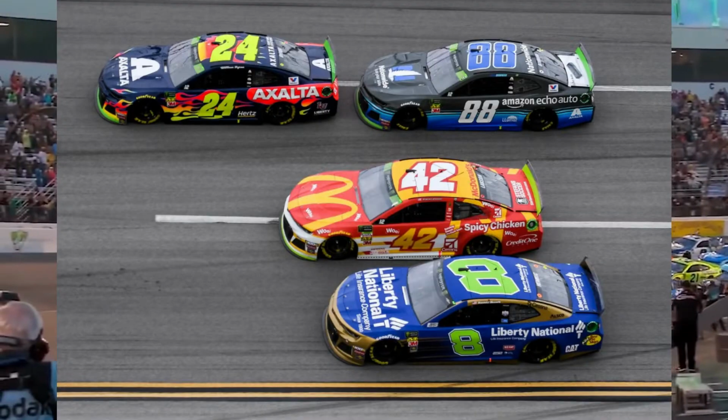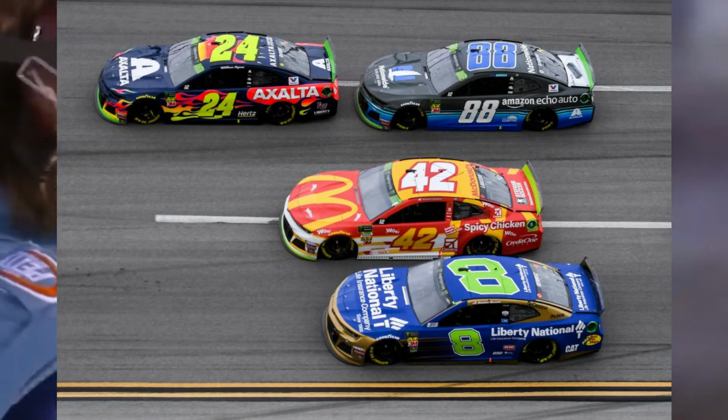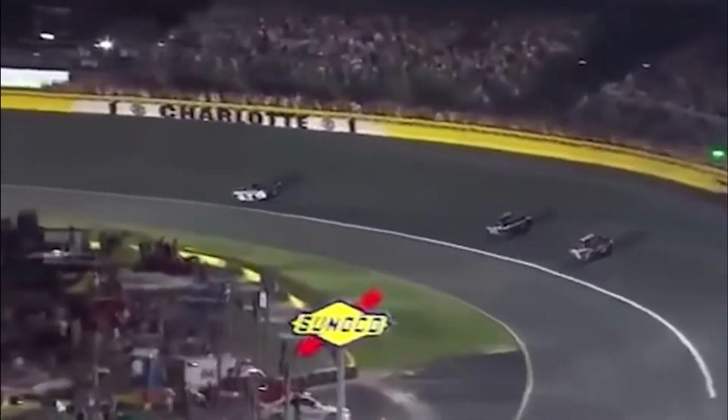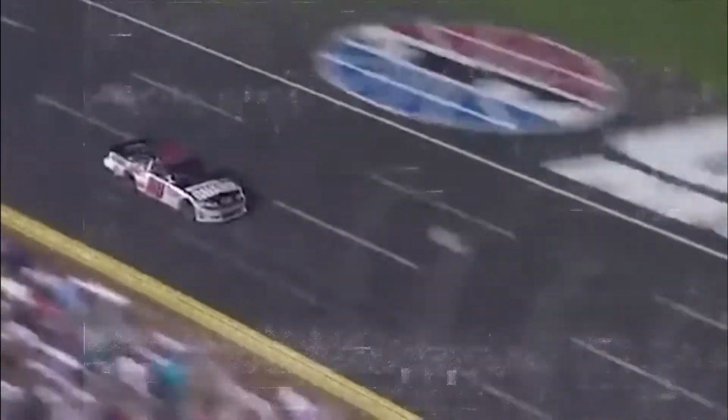NASCAR is a lot like baseball in that there is no official clock, so the race goes on until all the laps are done. Formula 1 races, on the other hand, can be called after 2 hours, no matter how many laps have been done. Even bigger, the length of the season is different between the two groups.